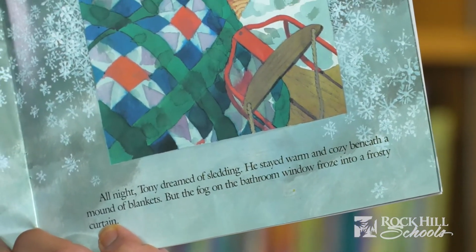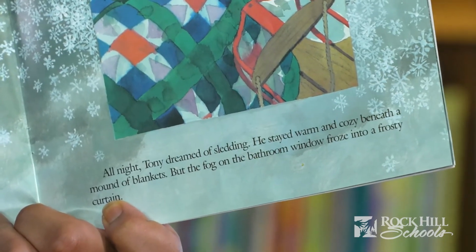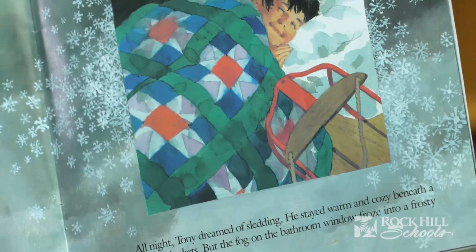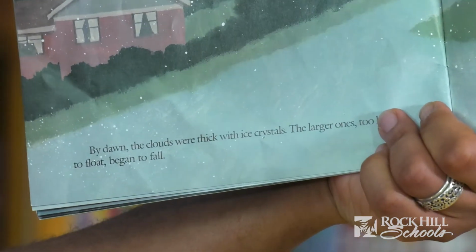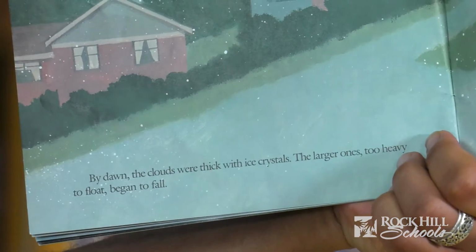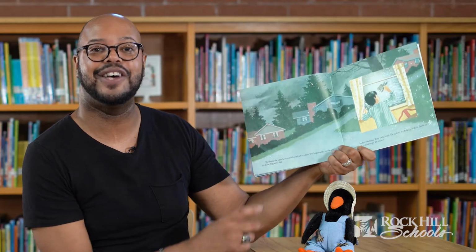All night, Tony dreamed of sledding. He stayed warm and cozy beneath a mound of blankets, but the fog on the bathroom window froze into a frosty curtain. By dawn, the clouds were thick with ice crystals. The larger ones, too heavy to float, began to fall.